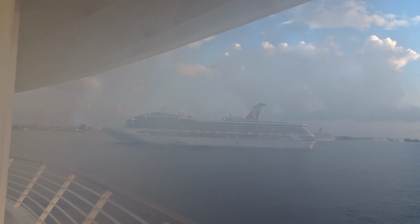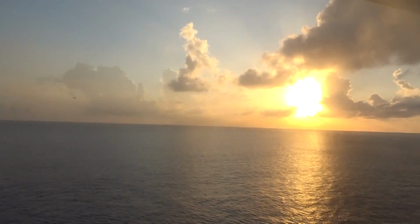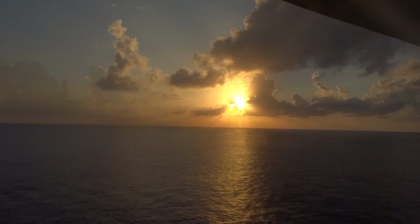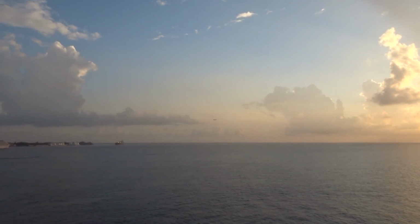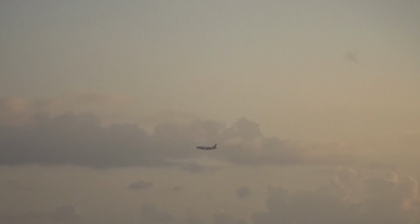And here's something we noticed with the Disney cruise. Oh, give me a second. Can we see the sunset a little better there? There it is. That's a lot better. Sorry, it's a bit humid here. Oh, look, an airplane. There's the airplane coming in for a landing.